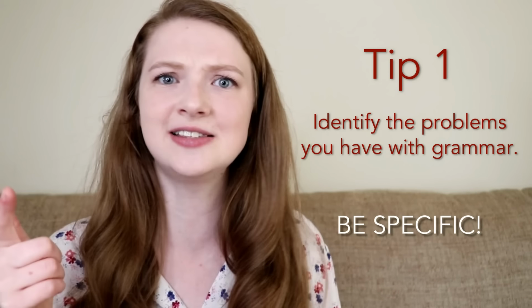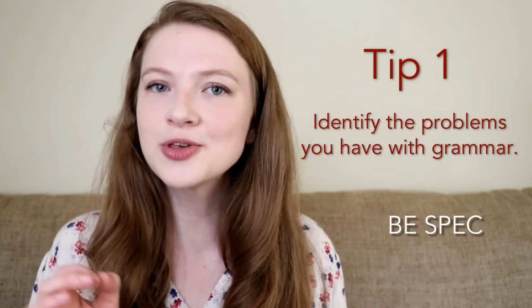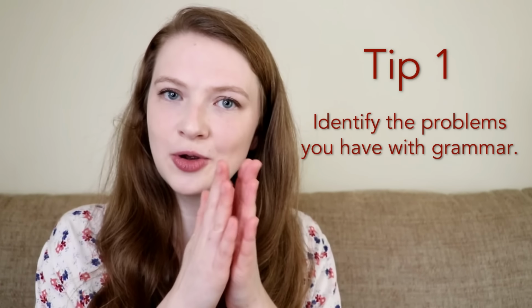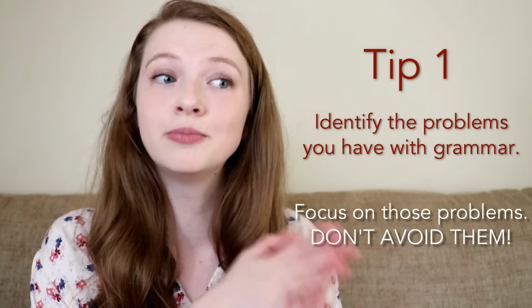Tip number one is identify exactly what problems you have with grammar. So be very specific with this. Don't just say, ooh, prepositions, ooh, tenses, okay? Which tenses? What kind of prepositions? Once you identify those, you'll be able to focus on those, correct those, practice those, and hopefully perfect those.